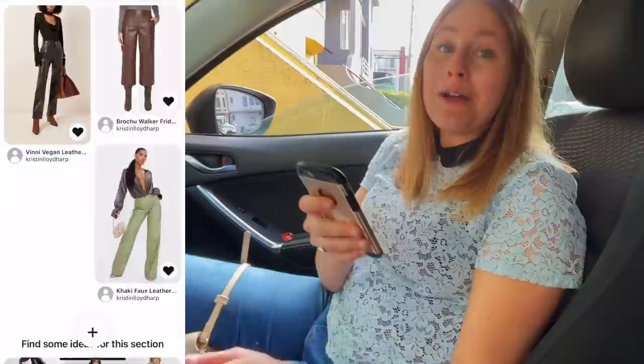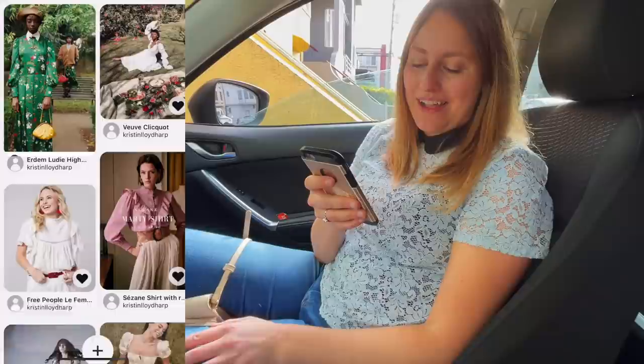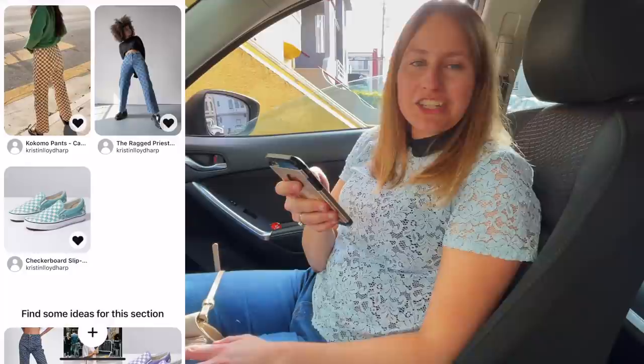I also put patchwork and quilted jackets. Cottage core and Victorian, I love a good cottage core. Then kind of random, but checkerboard print. I feel like that's one of those nostalgic throwback prints, like me in middle school, and I'm like, wait, I kind of want some checkerboard again. I kind of miss it. It's in right now too. Even just the classic checkerboard Vans. I haven't had those in so long.